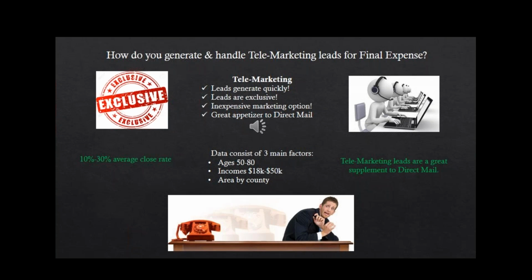And that's where it's a lot easier for that particular family to afford $50, $60 a month, as opposed to the family that they've been having to help throughout the years having to come up with $5,000 just for a cremation, or $15,000 for a funeral.